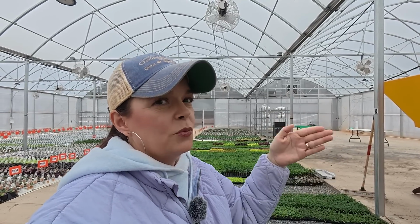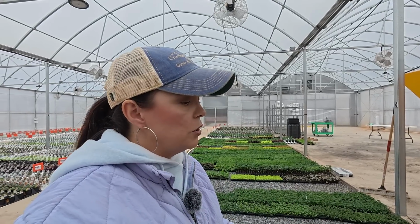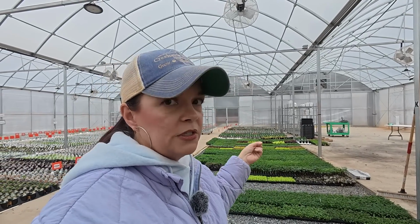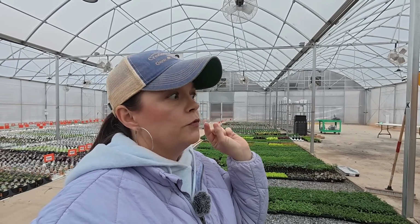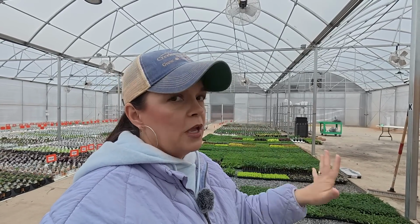You've got to make sure that the right plant is in the right pot with the right barcode. So we'll do those first. And then for the garden center, this year we're not barcoding the annuals. We're going to have barcodes for the perennials and the shrubs and all the other things.